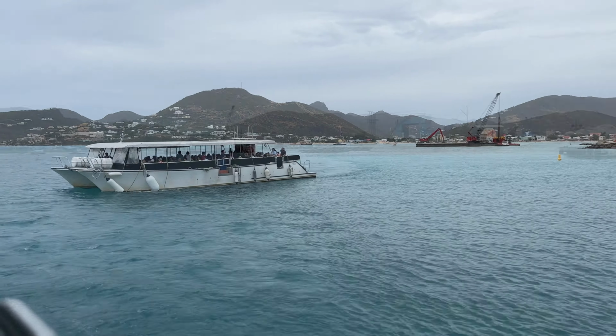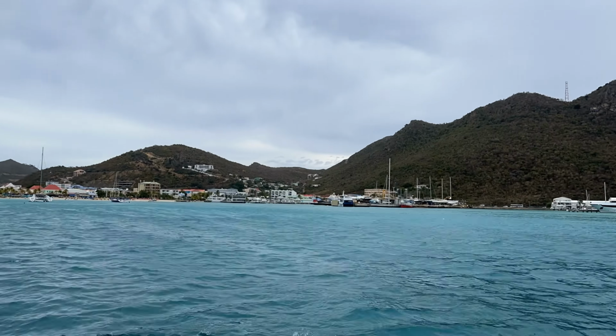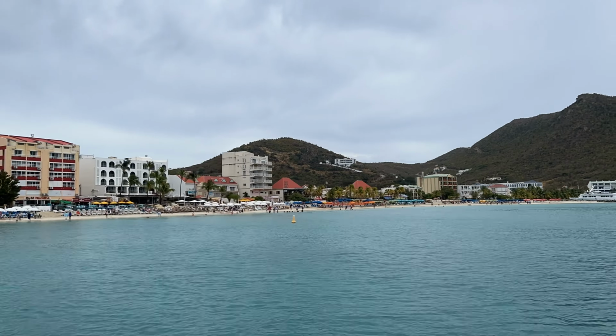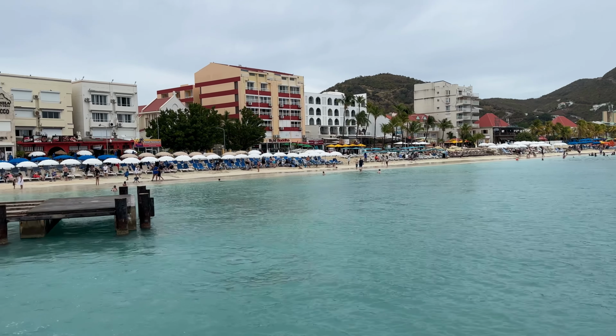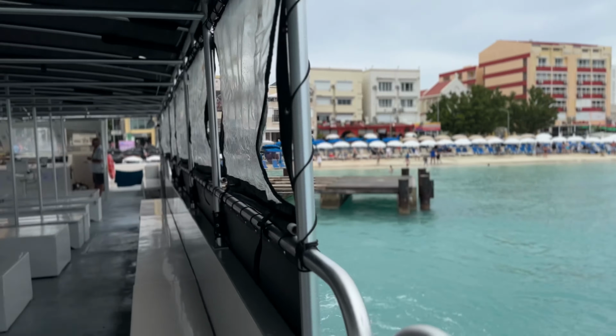We are taking the water taxi to downtown Philipsburg. Philipsburg, not St. Philipsburg. Downtown Philipsburg. The water taxi boat ride takes just about 10 minutes to get you from the pier into the downtown location. You'll notice when you're in downtown there is a beautiful beach with lots of chair rentals and umbrellas. Right behind that are the stores, restaurants, and some bars.